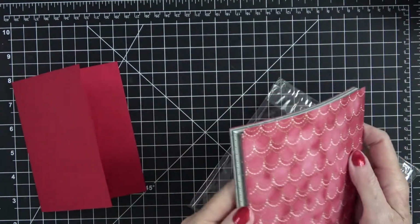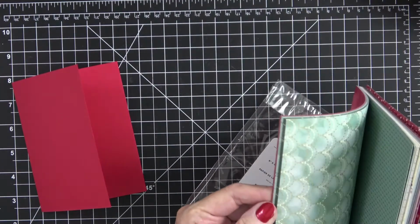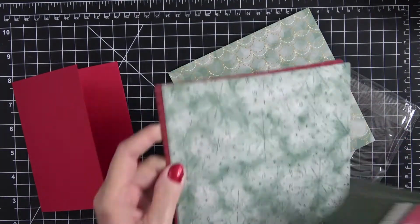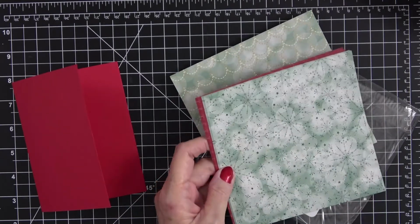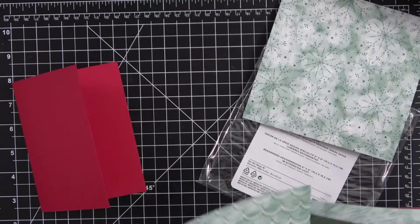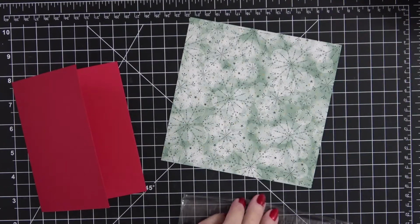I'm using the green in that same pattern, and let me find my piece. Oh, there it is. We're going to go ahead and make this one. Would be pretty too. That one would be gorgeous. Now it has me wondering, do I want to try this one on the second card? Maybe I do. Let's go ahead and change it up just a little bit. You know, change can be good. So let's go ahead and do that one with this piece. And I love those snowflakes.